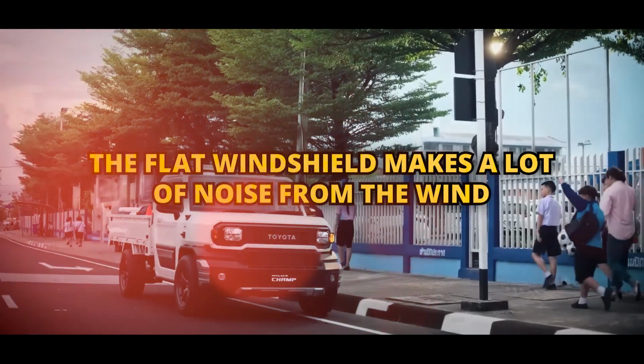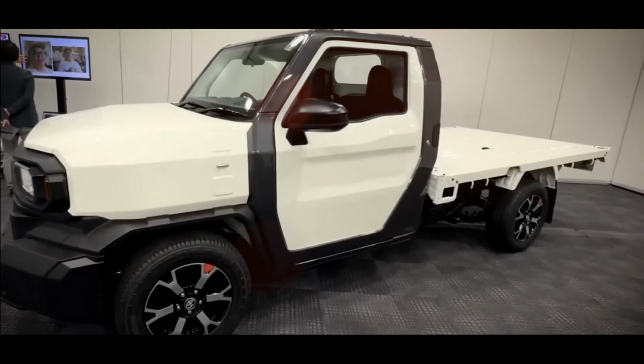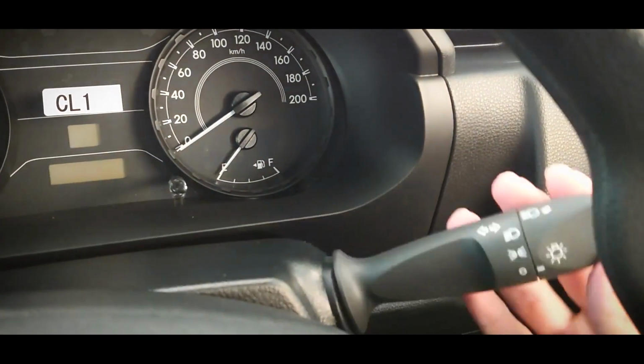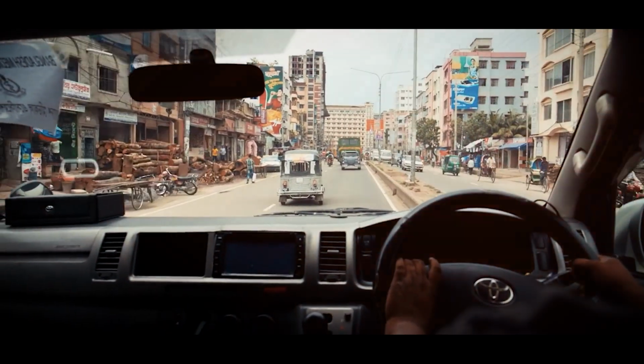First, the flat windshield makes a lot of noise from the wind. Additionally, the Bridgestone Dueler R611 tires, which are of a commercial standard, make the engine and road fairly audible. Particularly on extended travel, these noise concerns may annoy drivers. Resolving these issues is essential to improving the driving experience. Alternatively, you might get a less well-known model.